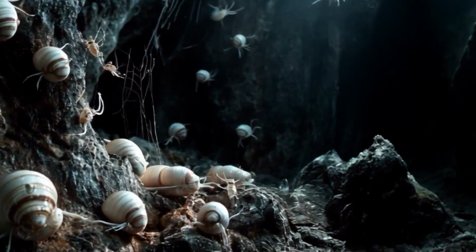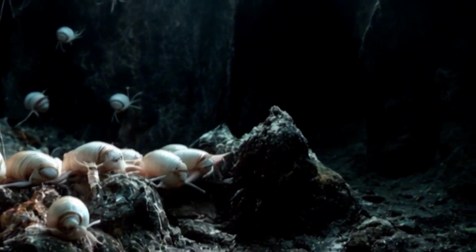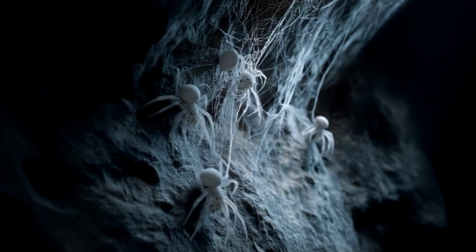Since there's no light in the cave, all these creatures don't need eyes. They are blind, but they have long, sensitive antennae and paws that allow them to navigate in space. They also have no colored pigment, so all these bugs and spiders are either white or transparent.